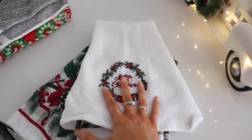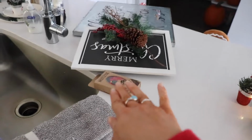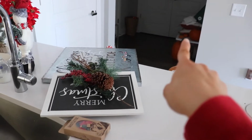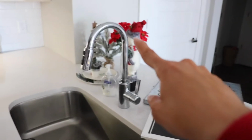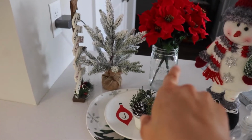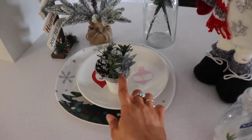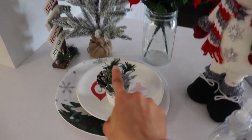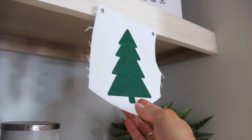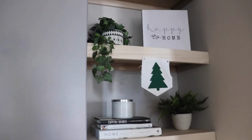Now I have our Christmas hand towels here, and a couple of signs. We have our mistletoe there, which we have yet to decide where it's going to go. You can see all our fall stuff over there. Then we have our snowman, another poinsettia arrangement, the fake ones, another one of those trees, and we found our Christmas plates, and another one of these little floral pieces. I actually had a Christmas tree fall off of that little banner, and I didn't need it, so I just taped it to our middle exposed shelf, and I thought that looked really cute.